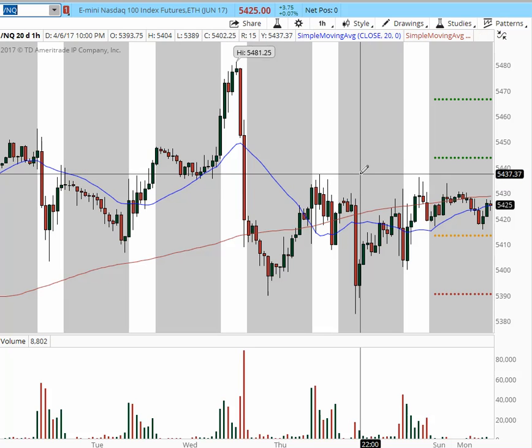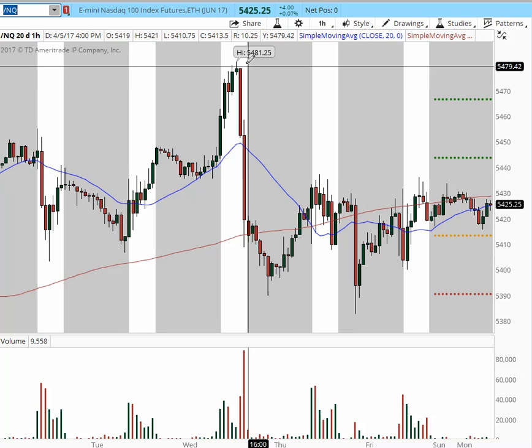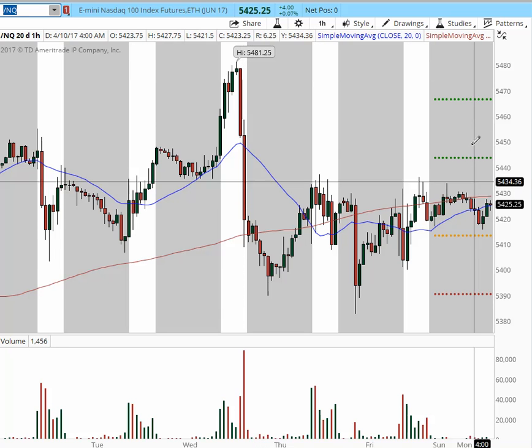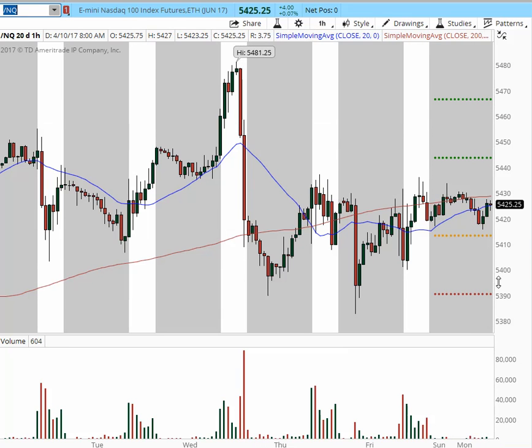If we clear this area throughout the day today, the 54.37 area, we will look to be bullish for a continuation, most probably into this 54.81. Other than that, we are not going to look either to the upside or the downside.